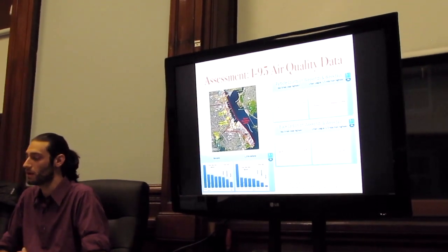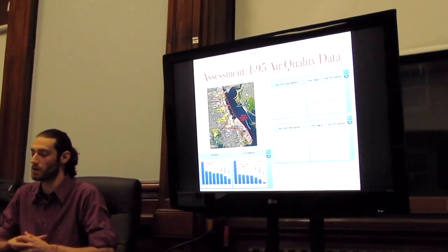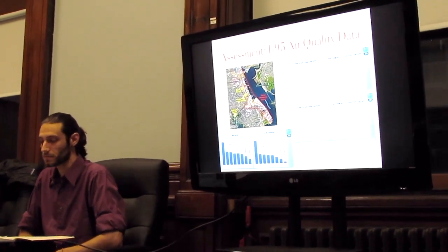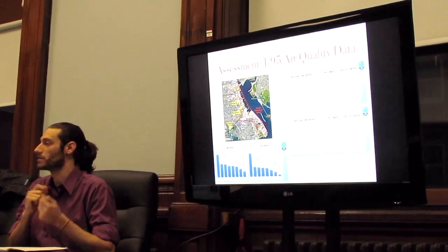So black carbon in itself isn't the harmful effect, but it's a marker for diesel, and diesel is a carcinogen when it's burned. It causes respiratory effects and a whole number of other factors. And then in the bottom here are benzene and 1,3-butadiene, which are air toxics that are carcinogens.